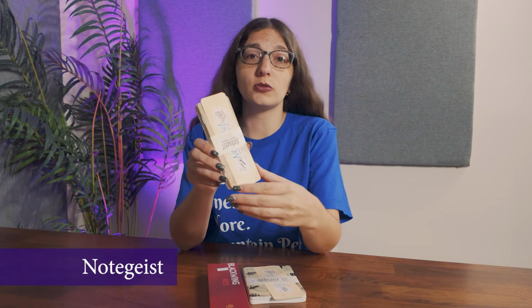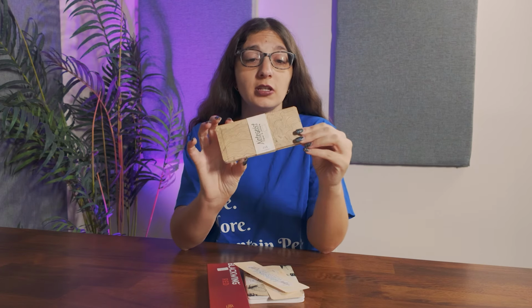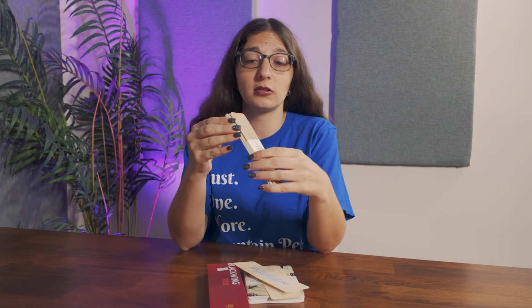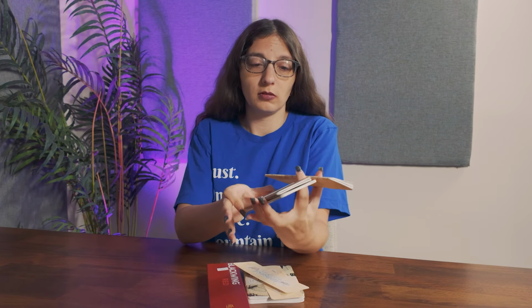I got to meet Gary from Notegeist. He makes these adorable notebooks. I love this shape. I haven't seen this shape very often, and I thought it was very unique. And it comes in 3 different designs. Love having a variety pack like that.